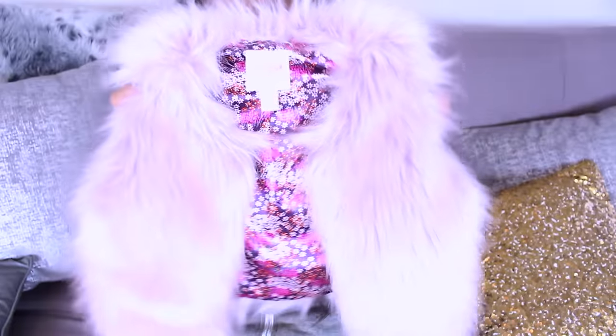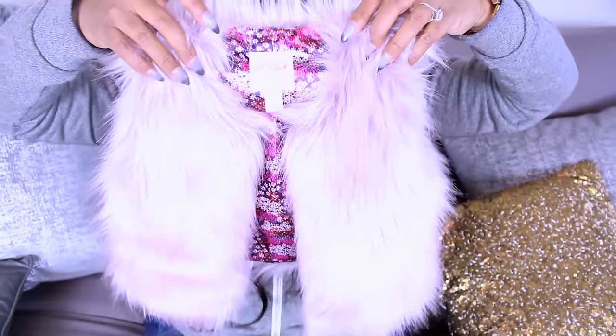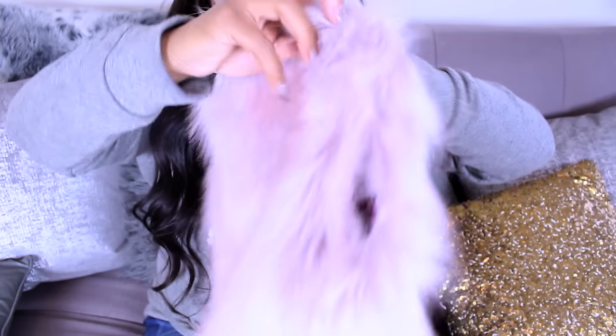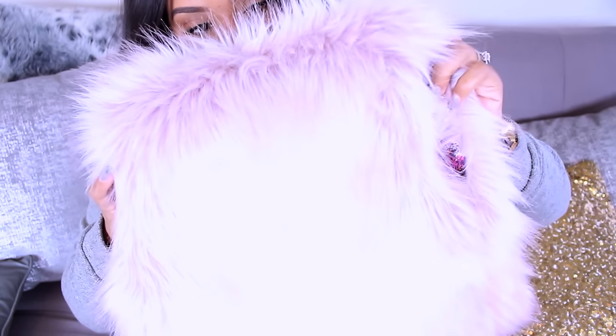And this was recently, so some of these items may still be available at your Target. The first thing I got was Sky, this cute little faux fur vest. It's so cute. It's like this pink color, really thin, Cat and Jack. And I think this was in the big girl section. No cats. And this was only like $3. No cats allowed in here because Daddy's allergic.